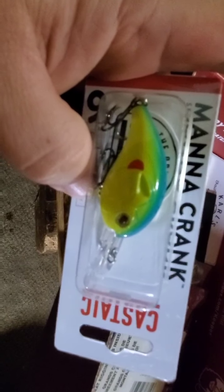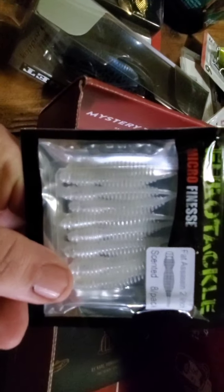Another little rattle trap. Let's see what else is in here. Got some hooks. I always use hooks. Some soft plastics. And we have another spoon. Not bad for the box I got.